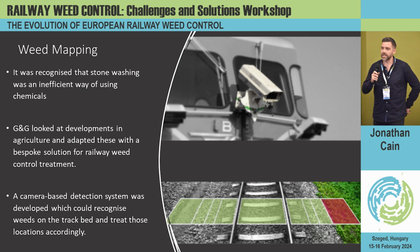So Galgal adapted a camera-based solution. You would put cameras on the front and rear of the train, and they would scan the network, as you can see in the bottom right image. And when a weed passed through that sector, it would tell the spraying unit to spray that section.